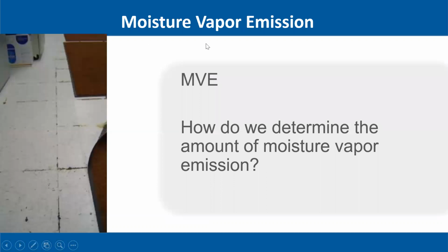So moisture vapor emission is something we ask about. We really want to know about this one, also known as MVE. And you want to know if you've got a concern about it. See this vinyl composite tile on the left of your screen? This is black glue that's supposed to hold the tile down, but it's coming up through the seams that connect these tiles together. And that's not good.